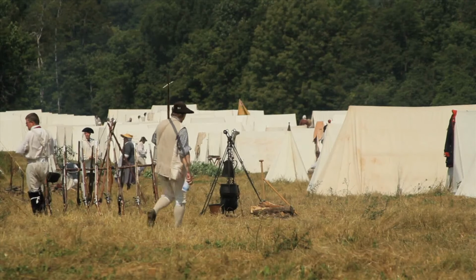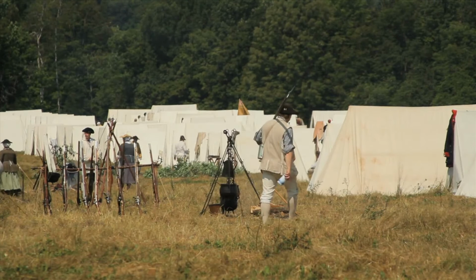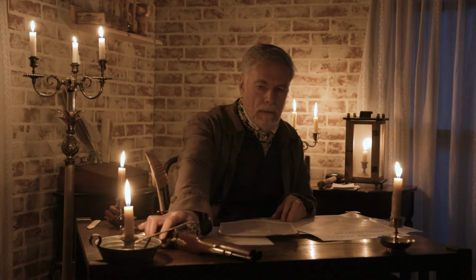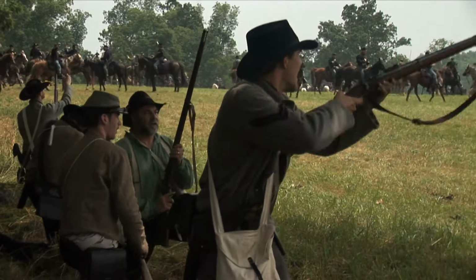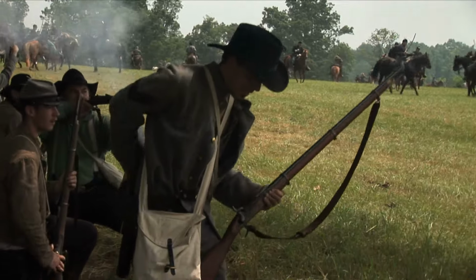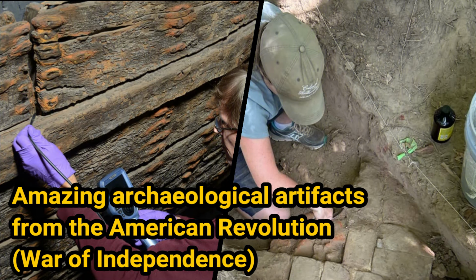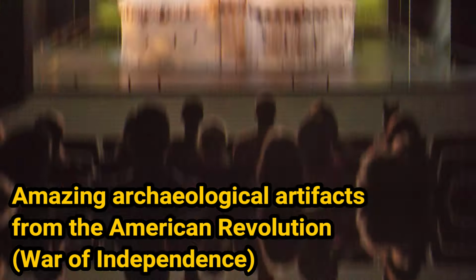The American Revolution saw 13 North American colonies rise up against their British masters. The result was a long and hard-fought war, and the fledgling nation's victory over one of the era's greatest military powers went on to inspire political ideas and revolutions around the globe. Amazing archaeological artifacts from the American Revolution, War of Independence.